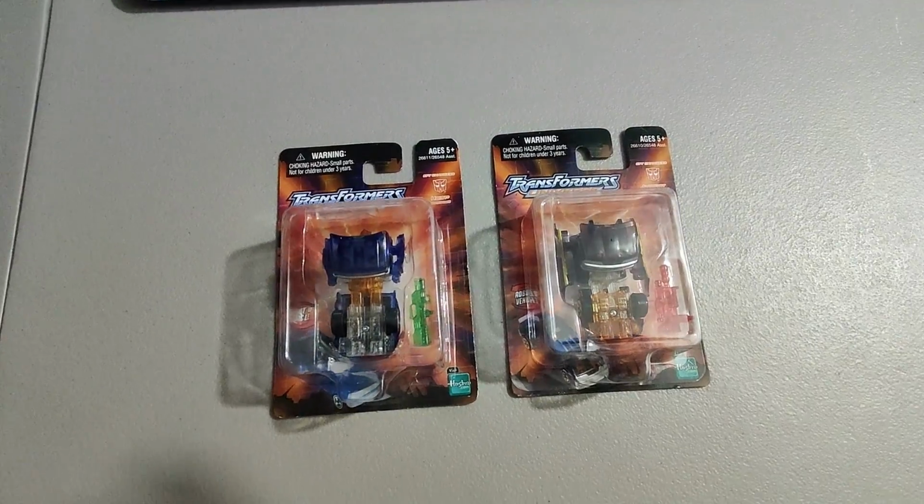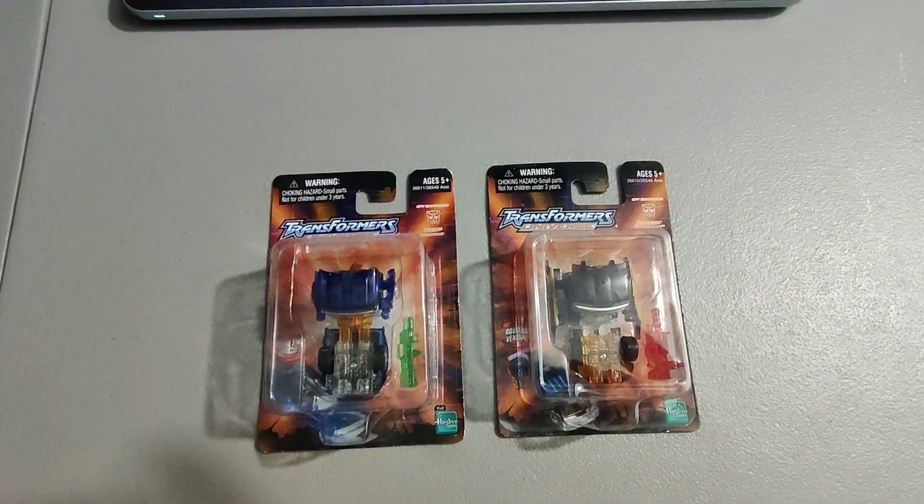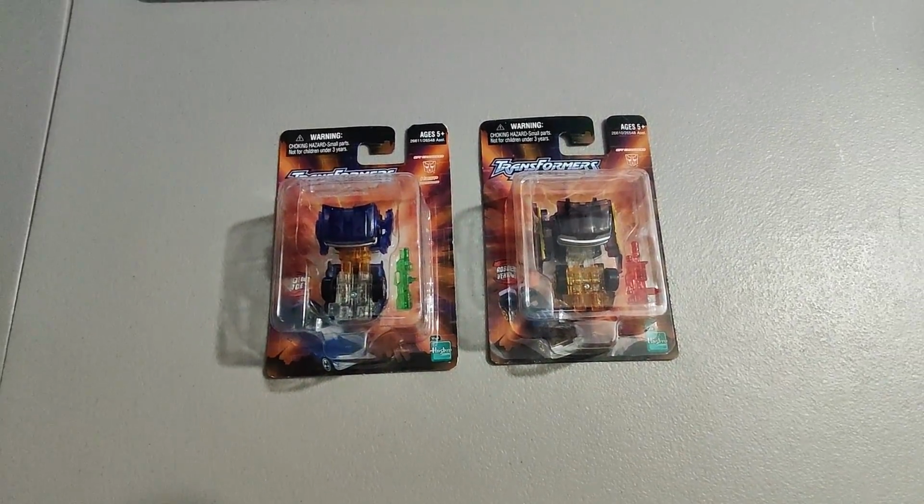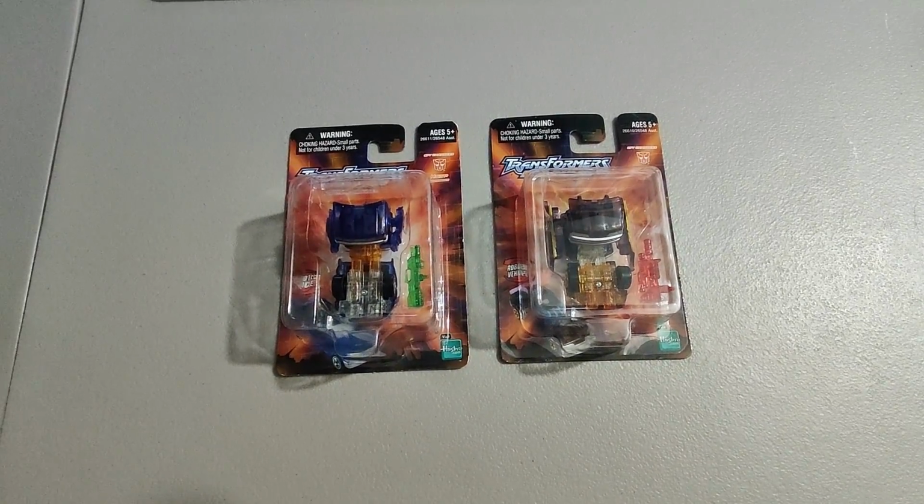Sold a couple of these Transformers. This came out of the big Transformers lot I bought recently for $900. International order, I sold them for $30 plus shipping.